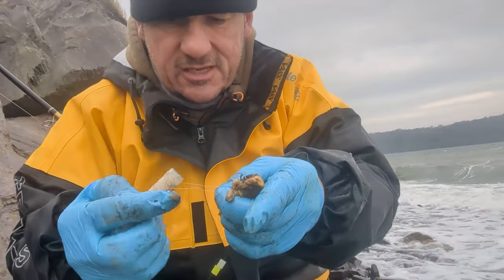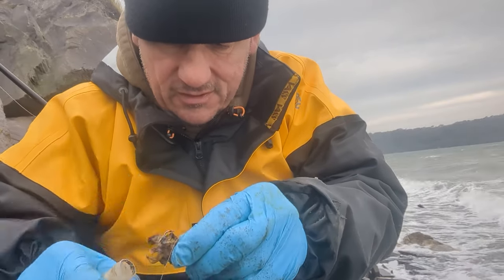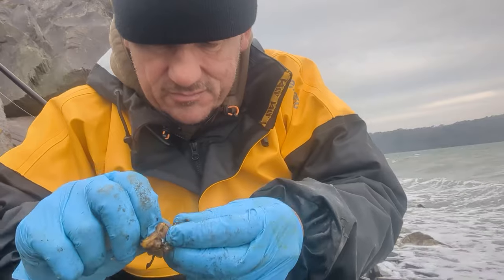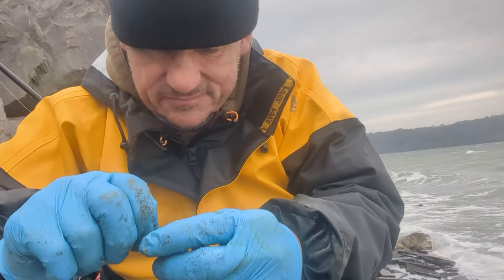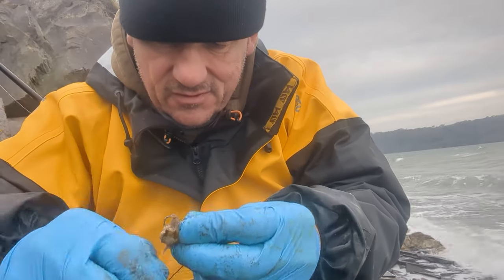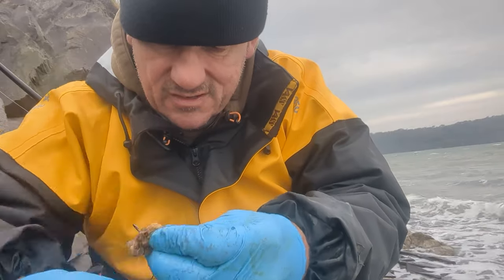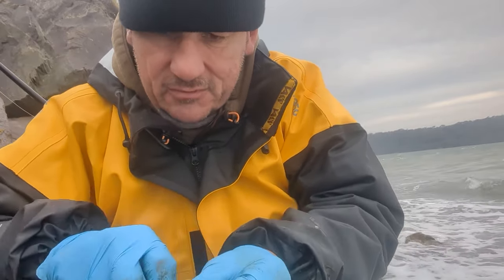Get your bait elastic and then bind it on. Doesn't have to be hard. So we will bind it on so we keep all that juices in. There we go. Keeping the hook point proud.